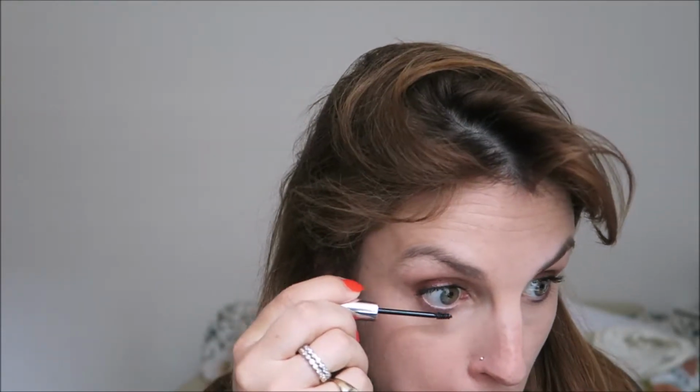Then under the eyes, I was just wearing my Clinique Bottom Lash Mascara. I've been loving using the Ilia Multi-Stick, which I reviewed recently, and I found this in my makeup, which is a Kiko Velvet Touch Creamy Stick Blush.